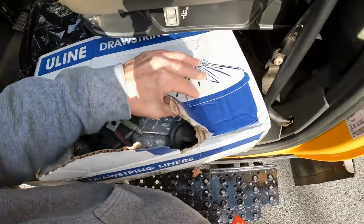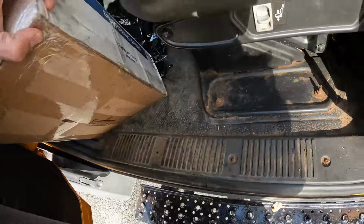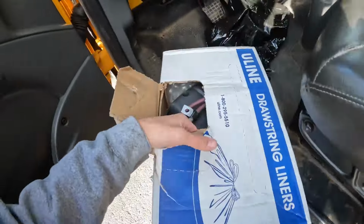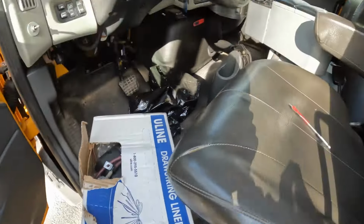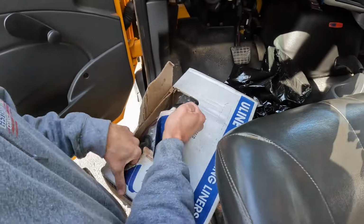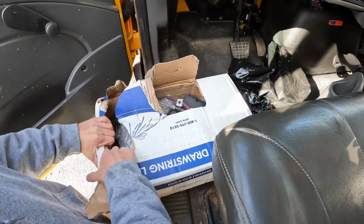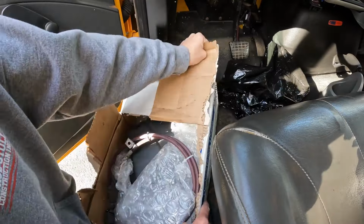just a reused box somebody used to mail it to us. Get this thing ripped open here. They really taped it up. I'm just gonna rip it. This is going on the truck ASAP, so the box does not matter.